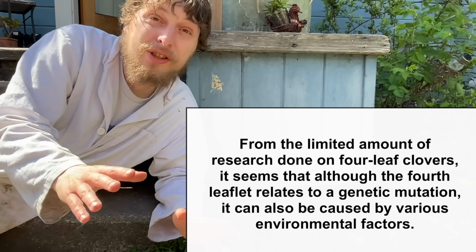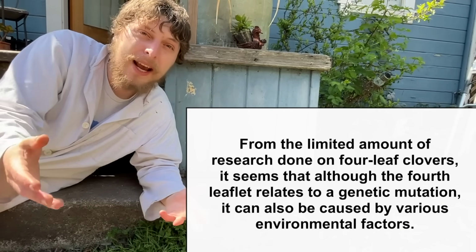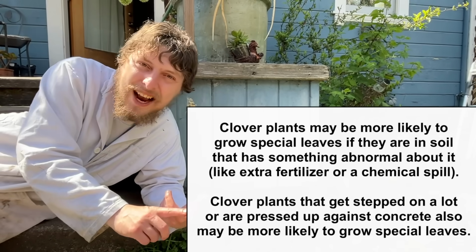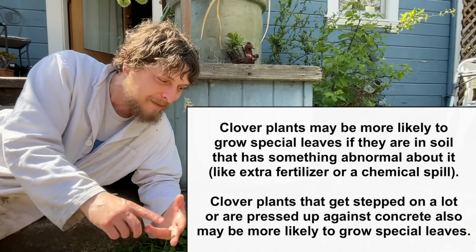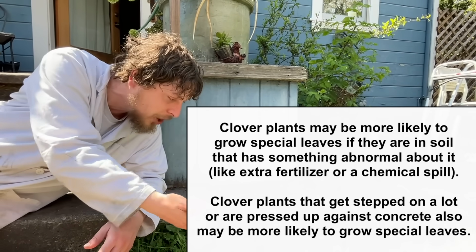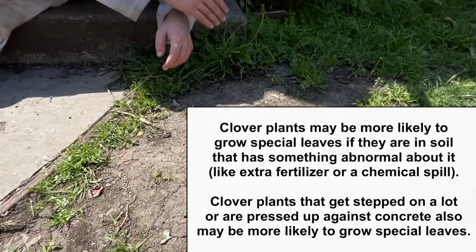Now, scientists don't know all the details about what causes this 4-leaf glitch to occur sometimes, what mix of genetics it might be, and environmental factors, such as having extra fertilizer apparently can help, or having like a chemical spill that makes the dirt just weird in some way. And I've even heard that clovers that are in a spot that gets stepped on more or near some sort of crack or edge or cement can be more common to have that glitch.